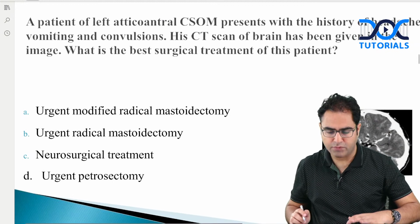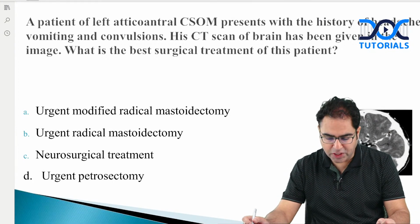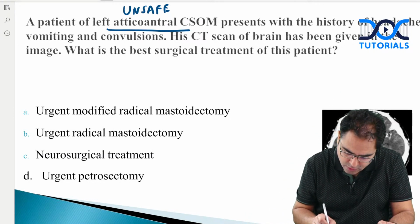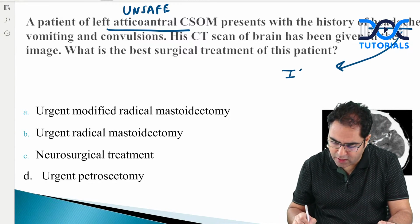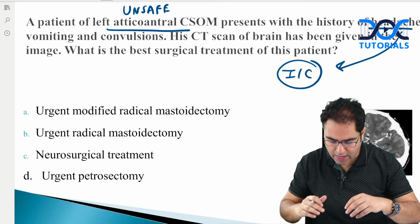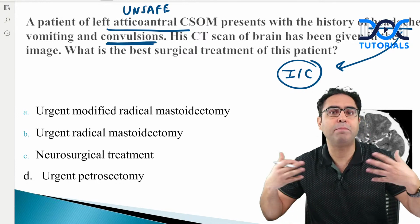Now, this again is a very possible question of NEET PG, can come down to MCI this time. A patient of left atticoantral CSOM. When I say atticoantral CSOM, I mean unsafe CSOM, beta. Okay, with history of headache, again I'm telling you, headache means intracranial brain problem, beta. Very simple clue, beta. CSOM patient with headache, think of brain problem only. And the patient has got convulsions, beta. Unfortunately, the patient develops an epileptic attack.